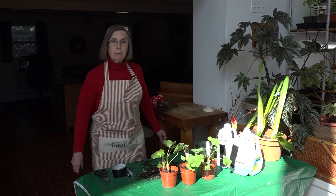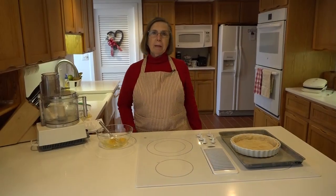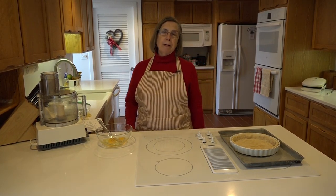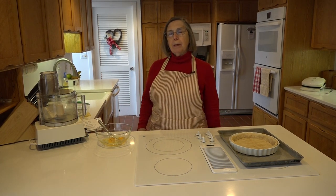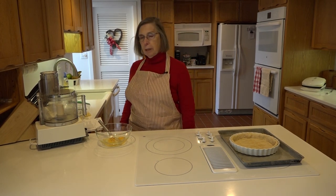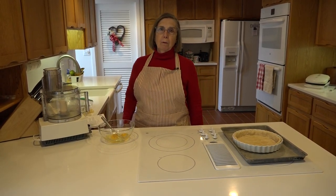So let's go into the kitchen and see what we can cook up. Today we're going to be making some things for a Valentine's dinner or just a fancy dinner, maybe an anniversary or a birthday dinner. Making it a little fancier, but not too difficult, not too much last minute. It goes together pretty fast and could be adjusted definitely for four people or more.